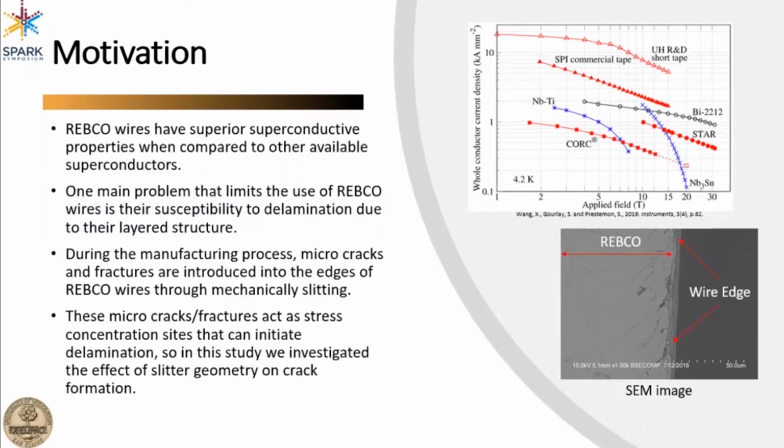So that sounds great and all, but what's the downside of them? Well, the downside is that they're pretty mechanically frail and they're prone to delamination. So you may ask, why do they delaminate? Well, when they're produced, they're cut by a mechanical slitter, and this causes cracking on the edges, and then those cracks can initiate delamination. So in this study, we're investigating the formation of those cracks based on the geometry of the slitter.